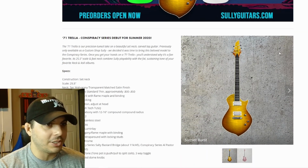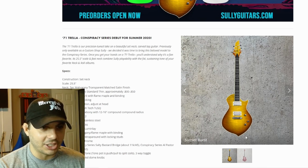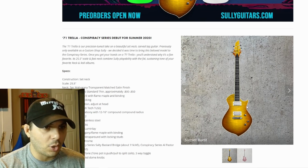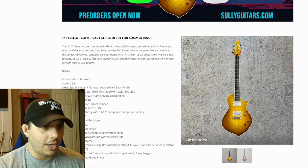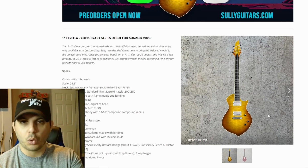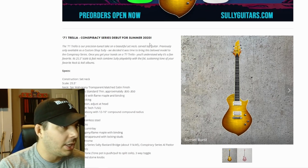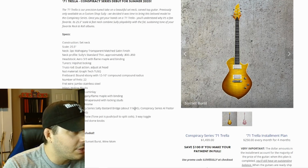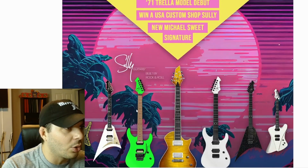So this is the Trella 71. This is like their custom shape, like their trademark, I would have to say. Very cool looking, very unique and different. Not really my thing, but I think it's cool. You know, I like when people do different stuff. So this one was $1,500. I thought somewhere they said, I want to say they are Korean made.